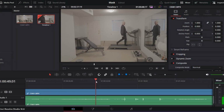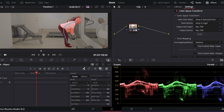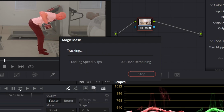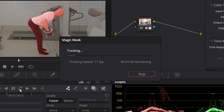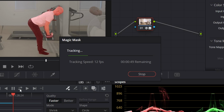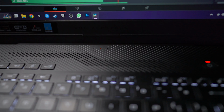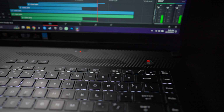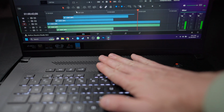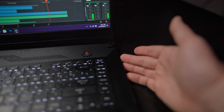So with my new codec, it's actually scrubbing and working pretty well. Let's go and see. Look at that. 12 frames per second tracking speed. It's faster. I'm able to create masks faster with my 3 years old machine with the dedicated graphics card. Now, to be fair, this old laptop sounds like a jet engine when I'm doing this, but I'm getting better performance out of it.